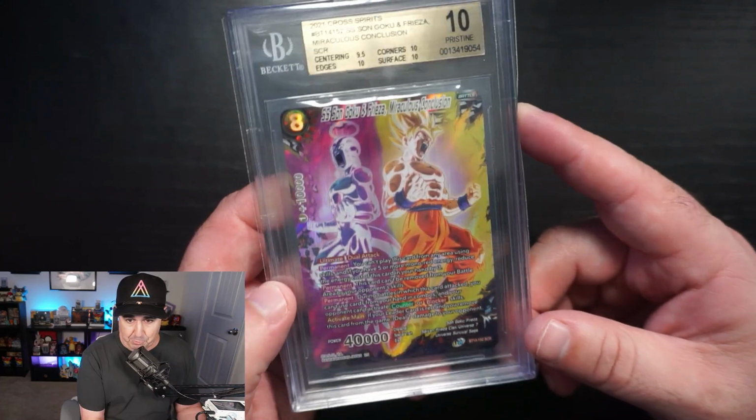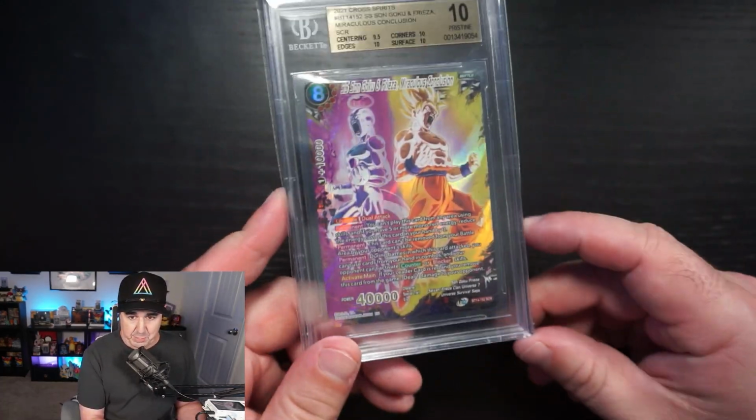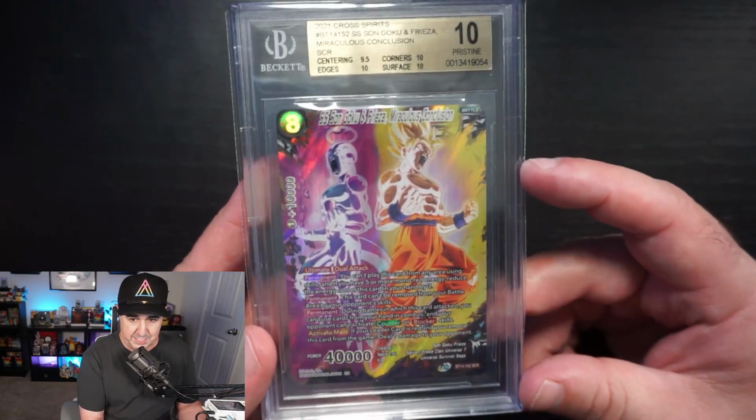Like I said, I pulled it in the car. I didn't open it on camera or anything. But I sent it in BGS Premium and it came back a 10. Really, really excited about this thing.